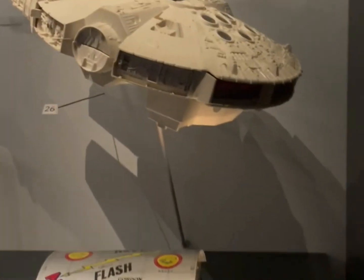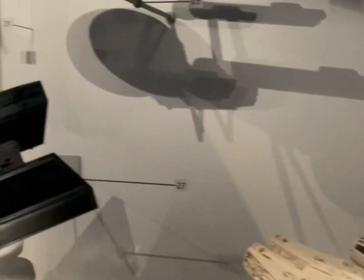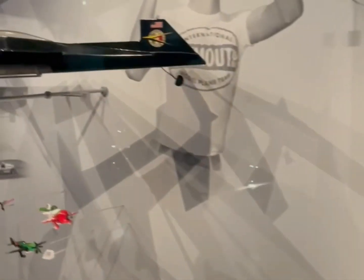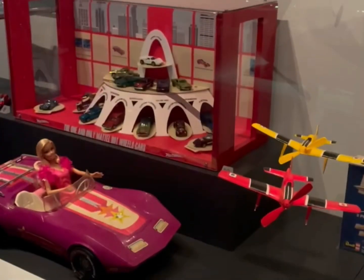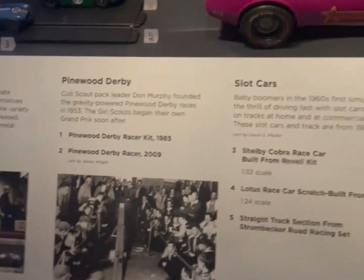Welcome to the continuing series of my trip to the Air and Space Museum. So today we are actually going to the part where the exhibits are all about space. Okay, space and moon, the planets, so anything and everything that has to do with space and space exploration.